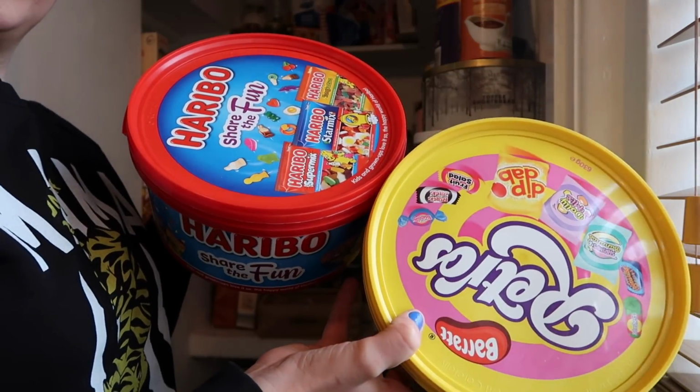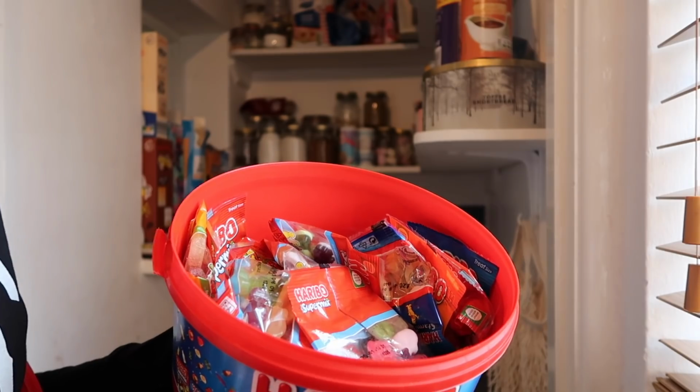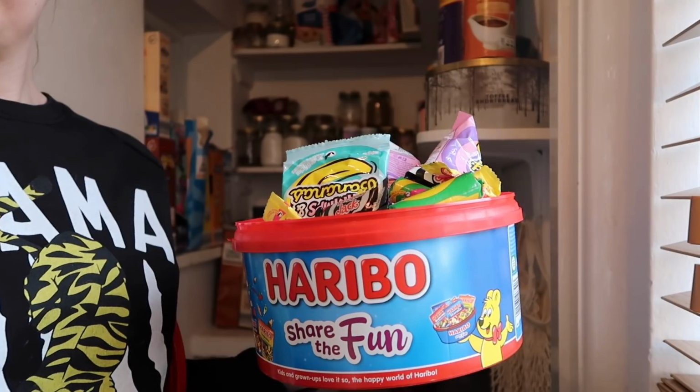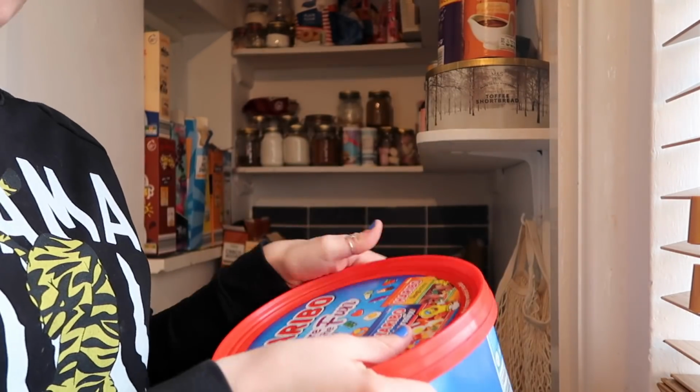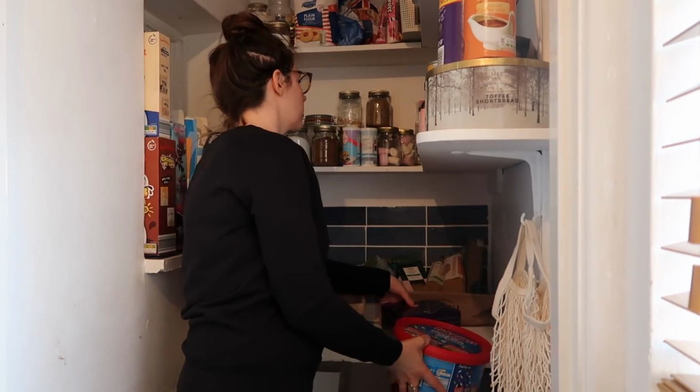And then I'm just decanting all of the sweets into one tub as well. We got a couple of tubs as like joint family presents from neighbours and grandparents and people like that. So I'm just putting them all into one tub. So that is the sweets and chocolates, more like condensed into their little tins.